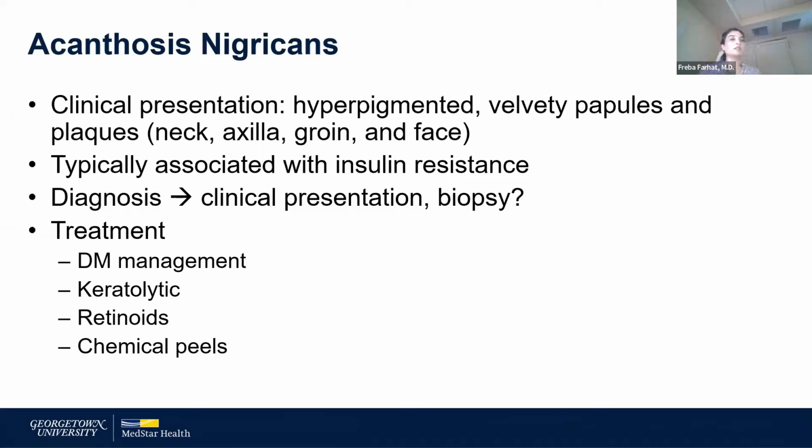So just a little bit of information on acanthosis nigricans. So again, hyperpigmented velvety papules and plaques, typically associated with insulin resistance. So we often see this in our patients who are overweight to morbidly obese. And it's associated, as I mentioned, with the insulin resistance. And this has to do with the activation of insulin growth factor receptors, which lead to keratinocyte and dermal fibroblast hyperproliferation.